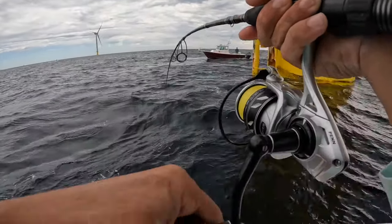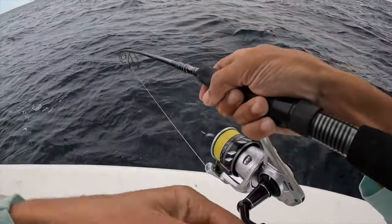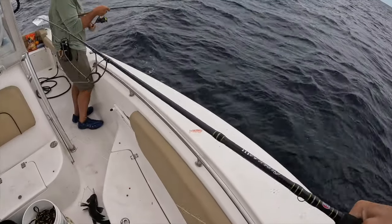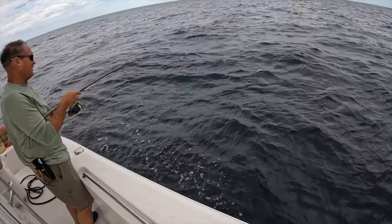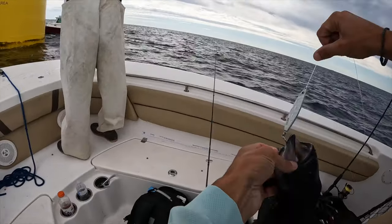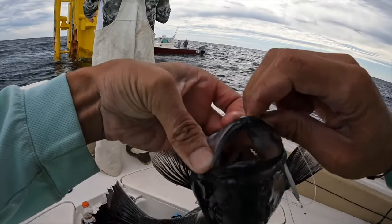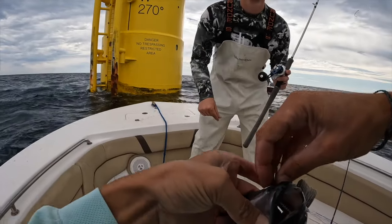Dude, I was laying it on the bottom and just making it flop while it lays there. Oh yeah. What you got? Smaller one? That's a bass fishing thing though, to take a flutter spoon and lay it on the bottom and just make it flop around. See how he's hooked underneath the chin? It's because he pinned it against the bottom.